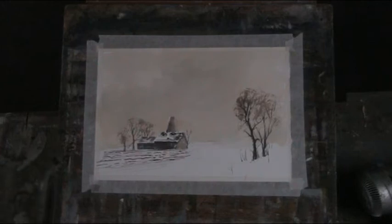Okay, right, now we're going to put some shadow in. There's my sable. We'll use a bit of blue, ultramarine blue and a bit of Payne's grey. Plenty of water. It doesn't look like ultramarine, does it? It's more like Prussian blue. I don't know about that, I might have put out the wrong colour.